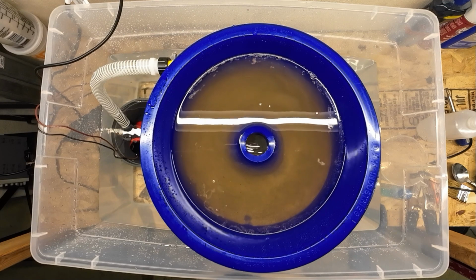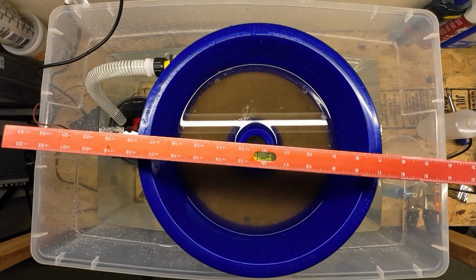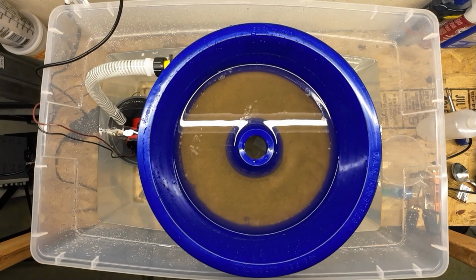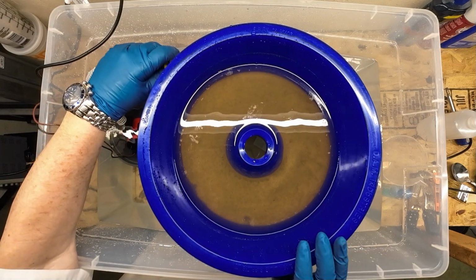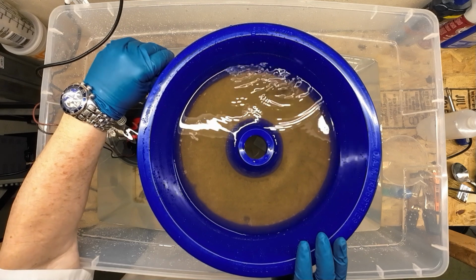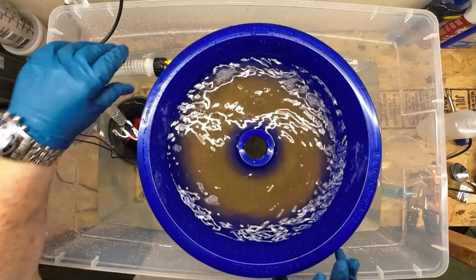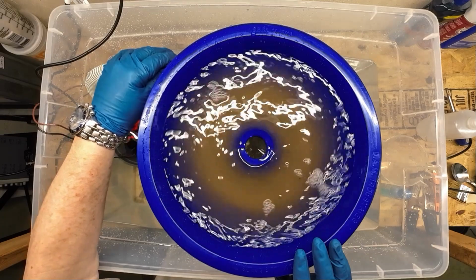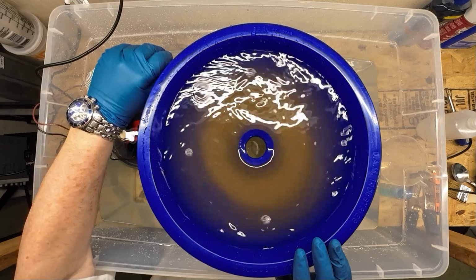And you know what? I'm going to stop this because I forgot to level it, so I'll be back in just a sec. Okay, I've got it as level as I can make it with my trusty leveler. I'll turn this on, the pump is running. And this should go really quick. I mean, it's classified down to -40. Keep it just about there.